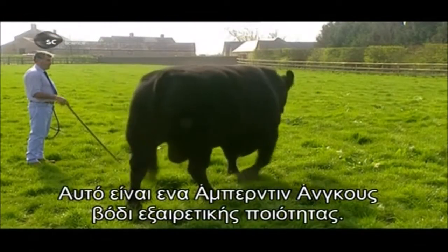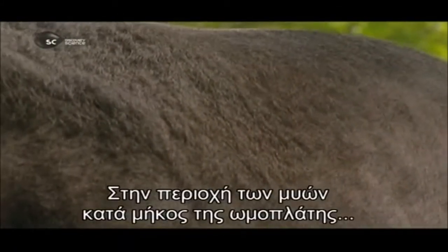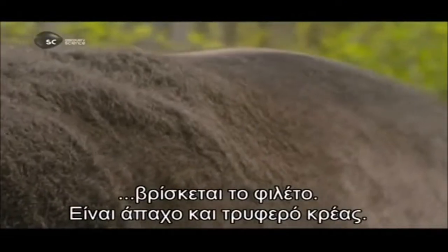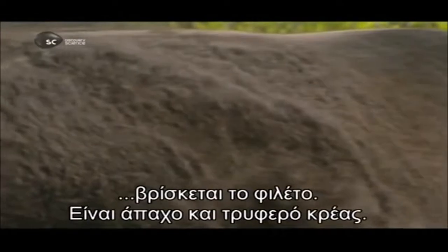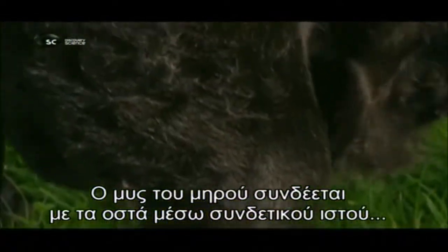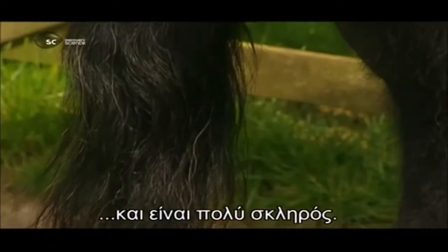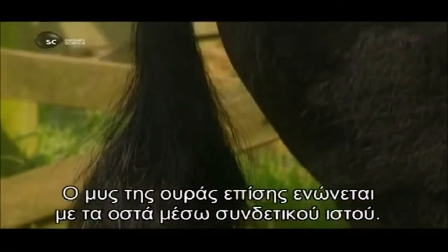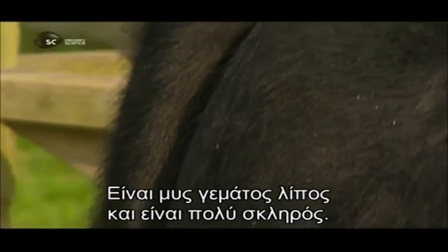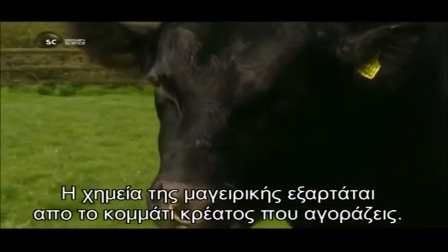This is a top-quality Aberdeen Angus bull, prime meat. We can see the muscle along the backbone with very little connective tissue. That's the fillet. It doesn't do much work. It's very lean and tender, and we use this for fillet steak. The shin muscle here has to be connected up to the bones with lots of strands of connective tissue. It does a lot of work. It's very tough. Muscle runs right through the tail. It's joined to the bones in the tail with lots of connective tissue. It's very tough and also full of fat. And the chemistry of cooking meat varies according to the cut that you buy.